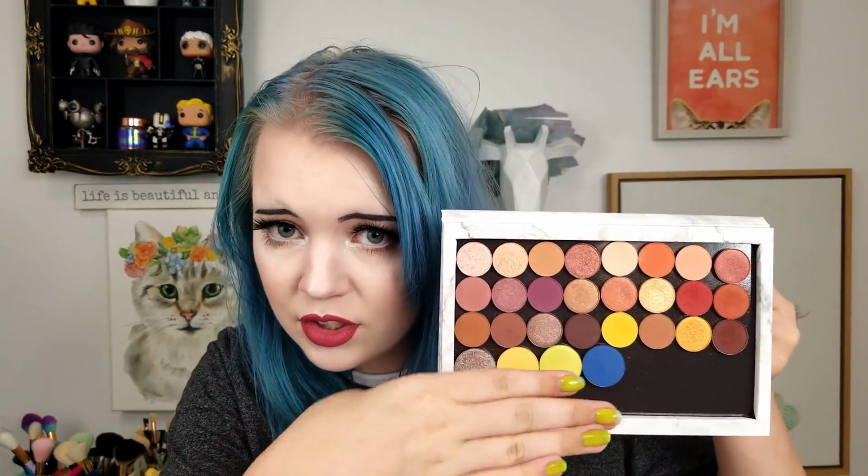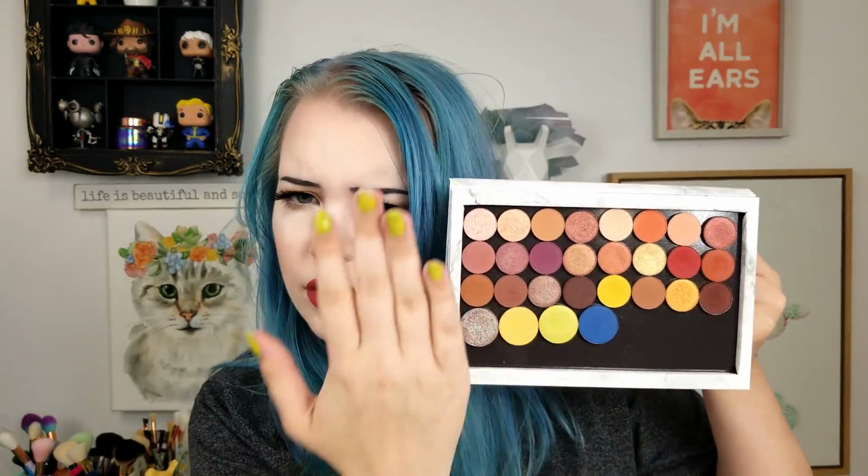Now, most of them are $16. I'm just going to leave the prices of everything on the screen for this video so I don't say anything incorrectly. But most of them are $16. I depotted most of my little ColourPop palettes that come in cardboard form like this. Like, these are 4 singles, but these are just the You Had Me at Hello and the Yes Please palette depotted. I found myself reaching for them so much more when I depotted them.